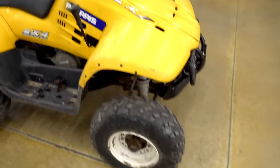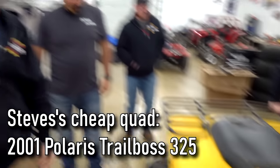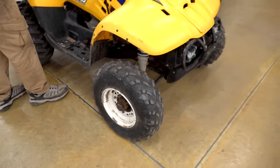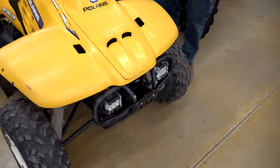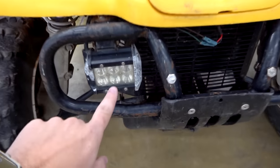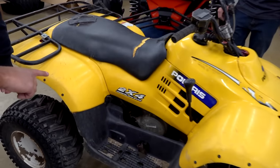It's not even four-wheel drive, but I'm kind of in love with it. What? This thing is sick. What are we even looking at, dude? I think it's a 2001 Polaris Trail Boss, 325, I think. Looking for a two-stroke, couldn't get one. Man, these lights have become popular on all things cheap. Yeah, I've seen those before. They work, believe it or not. Oh, heck yeah. What does that mean?